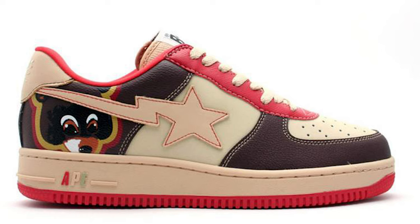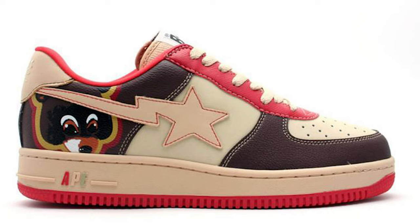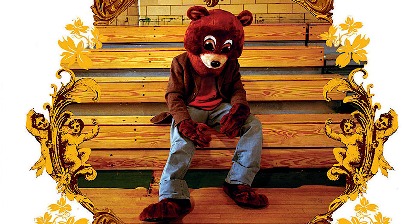Originally releasing in 2007, Kanye West had a strong relationship with Nigo, the originator of Bape, and because of that, they decided to do a collaboration sneaker to go alongside his album. And I'm pretty sure everybody knows about the College Dropout, because during that era, there were a lot of amazing tracks on that album.